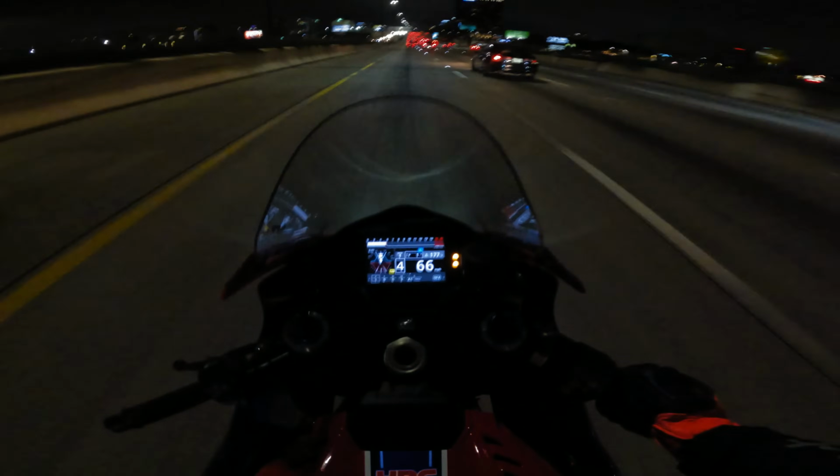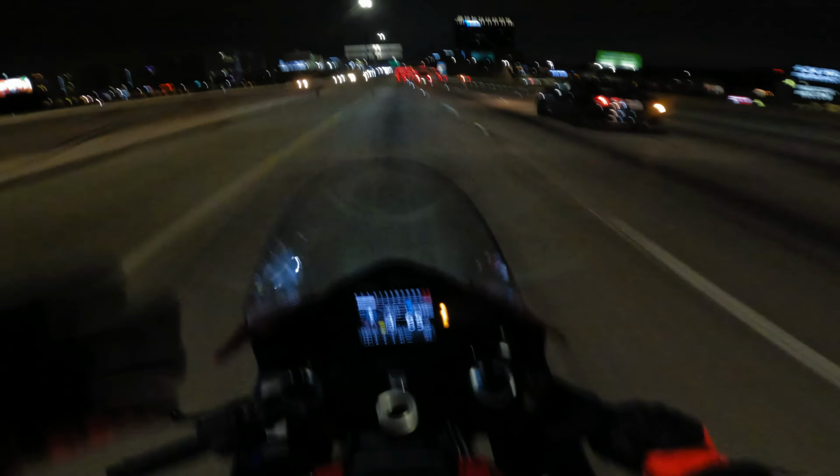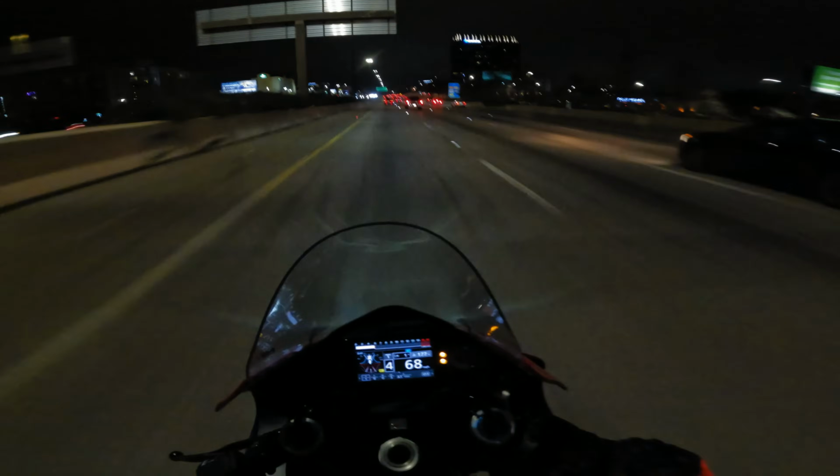On the bike, you know, most of them kind of tap out between the 13 to 14k range. This bike goes all the way to 15.5, man.